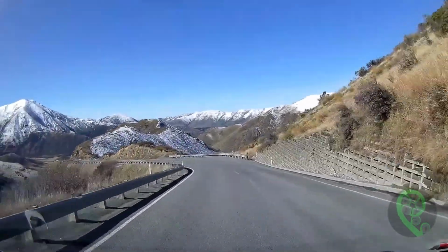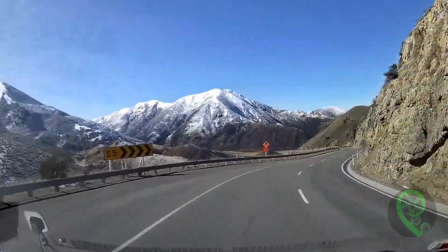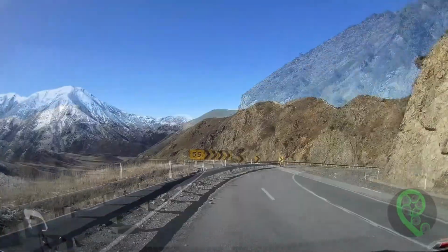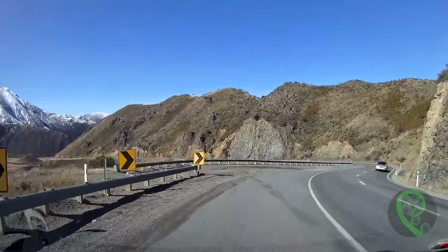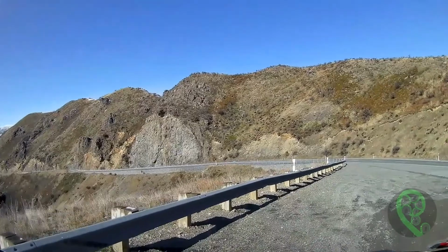Alright, in just a moment we're going to pull over again to the left, and if you look out to your left and down the road, and if we've timed it right, you might get a photo or two of some trucks working their way up the hill. A great way to lend some scale to your photos and to impress your friends with your photography skills.